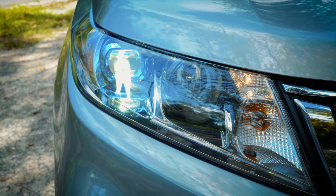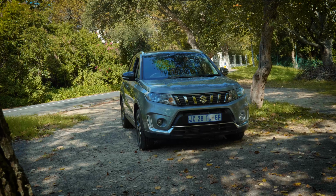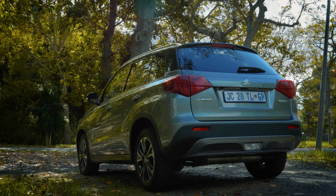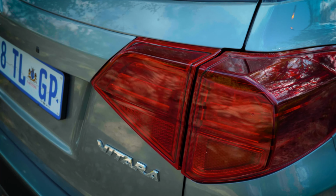Hello everyone, welcome to Liberebil. This is a Suzuki Vitara 1.4 litre turbo GLX. It goes for around 386,900 Rand and starts at around 293,900 Rand.